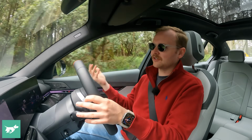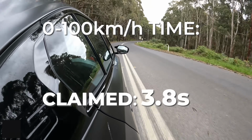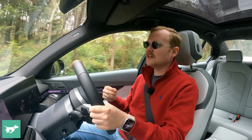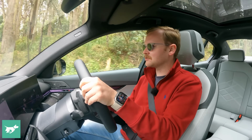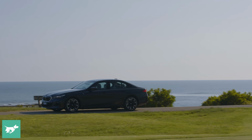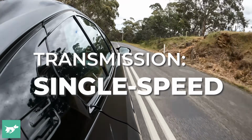So the M60, it's got a lot of performance, 442 kilowatts of power, claim 0 to 100 is under 4 seconds. I certainly believe that that would be achievable in this car. It actually manages to not feel overpowered on the road. It's approachable and easy to drive and linear. The throttles may be a little bit touchy at low speed, but I do think the Goldilocks spec may well be the i540, which is single motor rear wheel drive. It's certainly not lacking for power. 250 kilowatts of power and 400 Newton meters of torque on the rear axle is plenty. That's of course going to reduce the weight over the front axle too. It's going to extend your range.